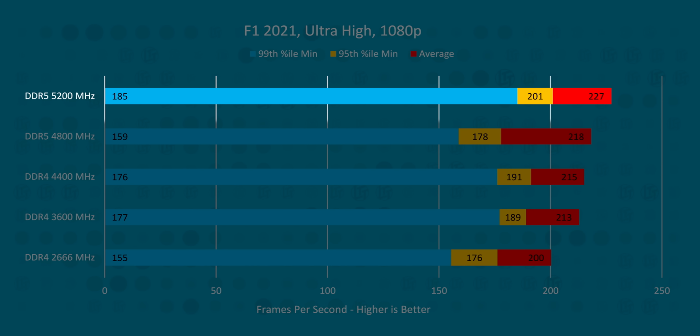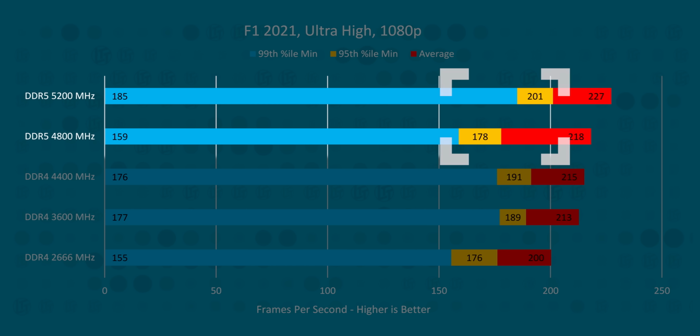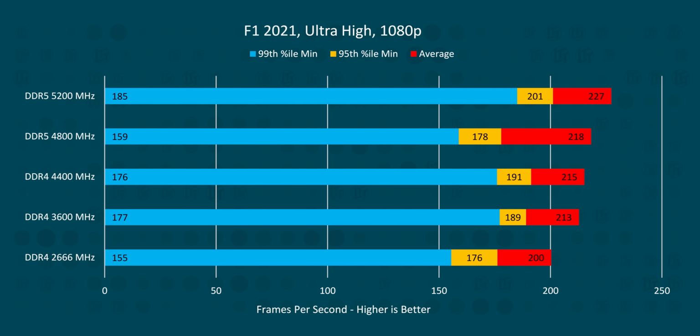Kicking things off, our high-end DDR5 pulls off a respectable 5% lead over our fastest DDR4 kit in F1 2021. Though it should be noted that we're having issues running more than 2 sticks of the stuff at a time right now, and the other problem is that our lower-end DDR5 kit drops off significantly from its bigger brother. In fact, while the average FPS drop looks fine, it trails even our top-spec DDR4 by as much as 10% in minimum frame times. And that could easily manifest as little hitches or stutters in your gameplay.